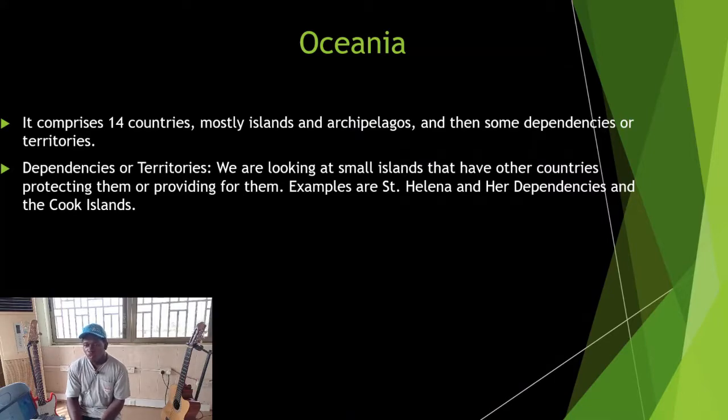Now, we're looking at 14 countries. Let's take out Australia. So that should make 13 countries. Then we have, and this is very interesting and important, dependencies or territories. Listen here very carefully. We are looking at small islands that have other countries protecting or providing for them, or in more blatant, brutal, flagrant terms, colonizing them.